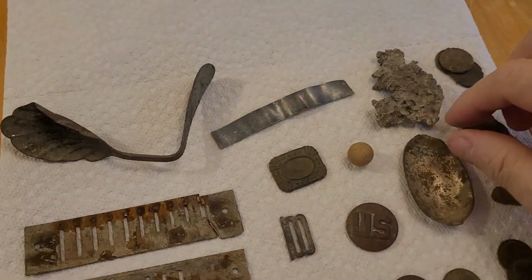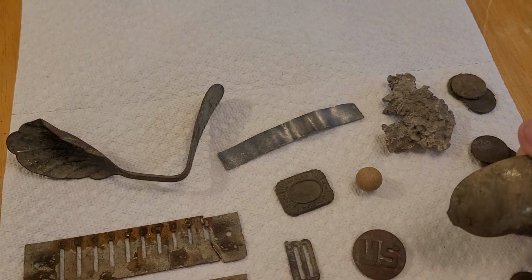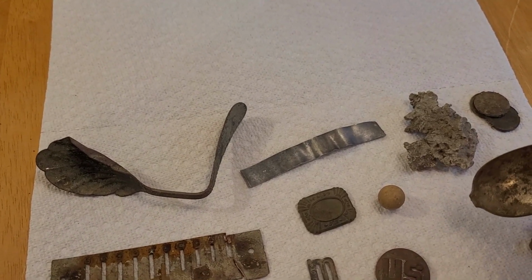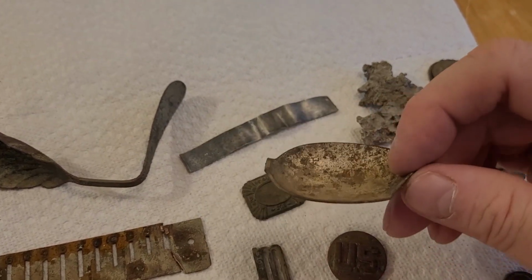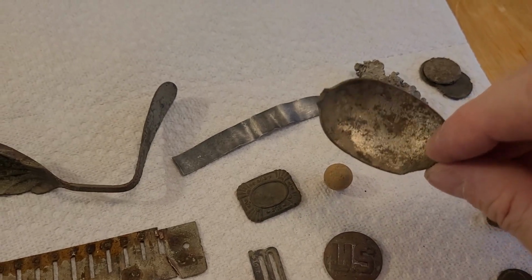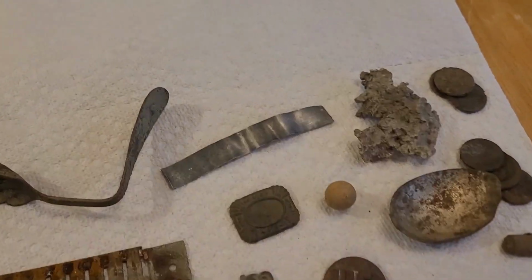Okay, so from here we move on over to a spoon bowl, which is a more modern spoon bowl, nothing special. I don't think that is silver plated, if I can get you in view there. I think that's just an old school spoon. It was at a school, so that makes sense.